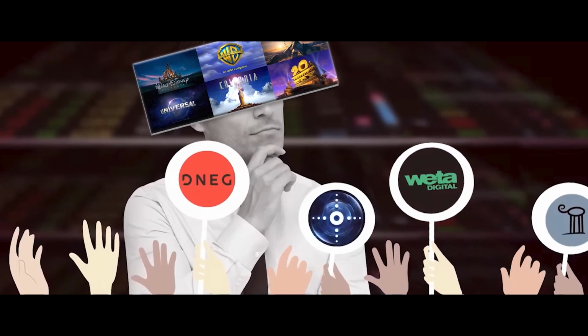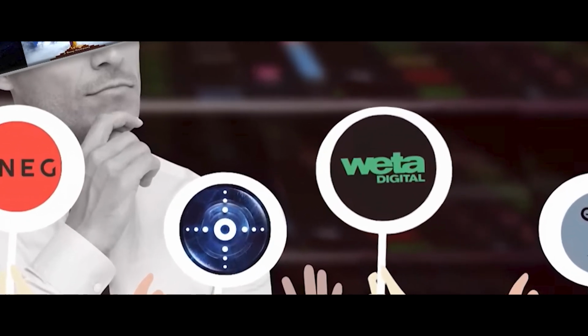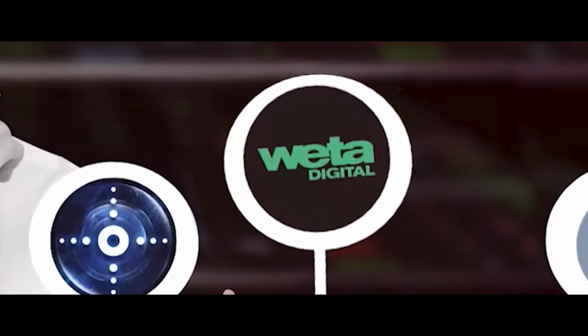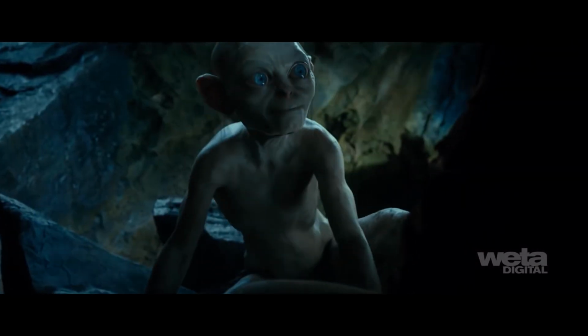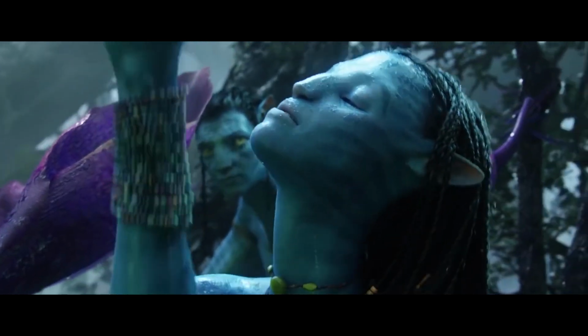In the case of Rise of the Planet of the Apes, being the first in the franchise, Weta was the chosen vendor after seeing some of their performance capture on other blockbusters such as Lord of the Rings and Avatar.